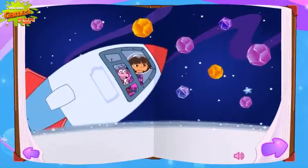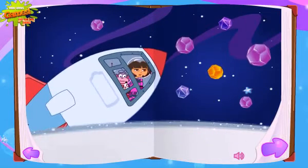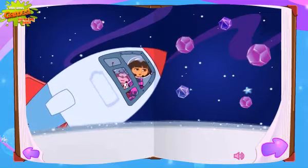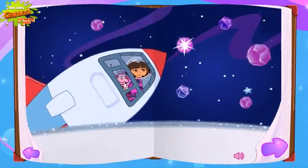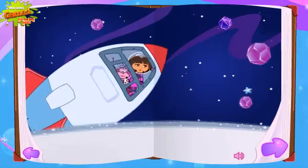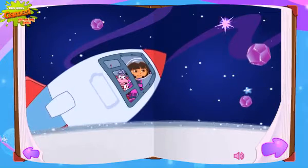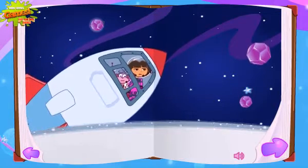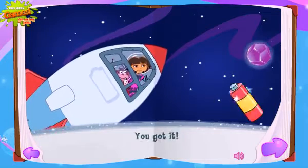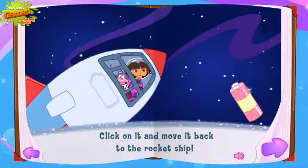Click on each space gem to see behind it. Oops, that's not the battery. Keep looking! Keep looking! Keep looking! Oops, that's not the battery. Keep looking! You got it! Click on it and move it back to the rocket ship.